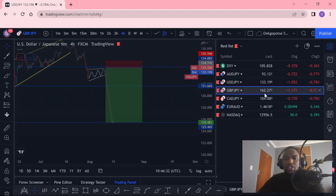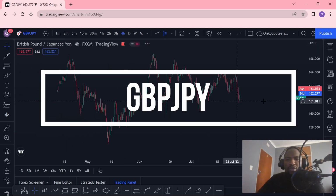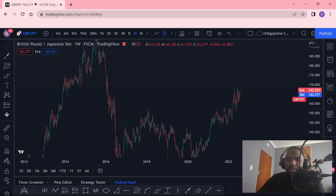So, and also I have the GBPJPY. This is one of those pairs that are looking so great. Also, I'm looking to cater for taking this one, guys, next week.